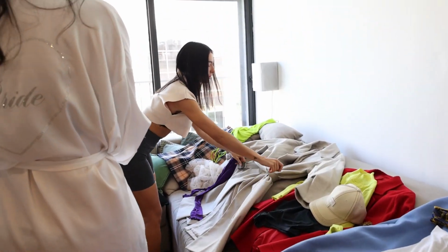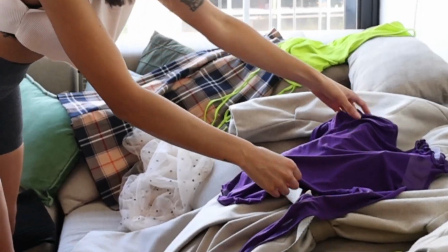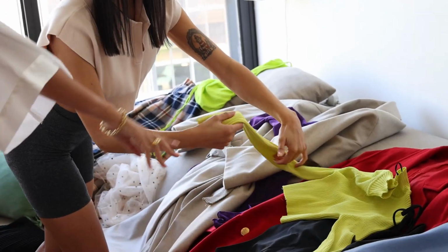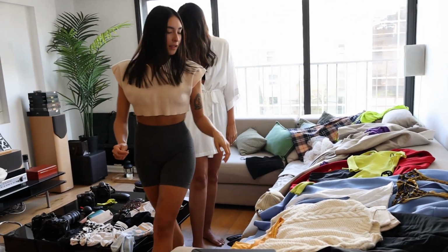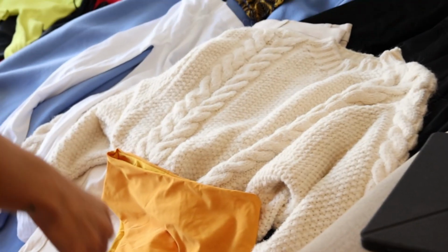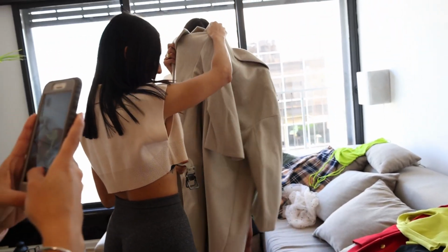I really want this. I don't know if to have this under, or yeah. Let's try this look. I have this with a swimsuit. This would be this top with this. It's like a mix of summer and winter. Yeah. So let's try this one. This with this.